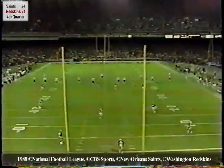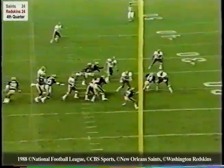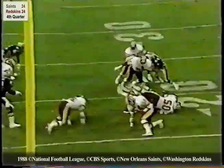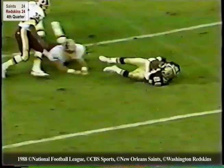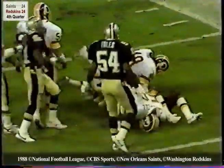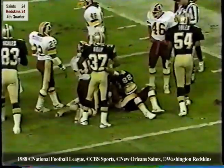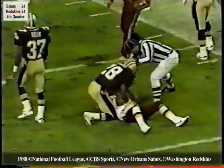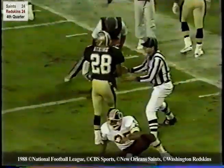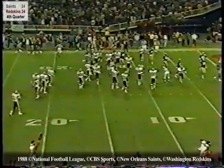We're tied at RFK Stadium. The Redskins kicking off to Mel Gray and the New Orleans Saints. Gray is hit down inside the 20. Fumble. And the scramble. And the Saints get it back. Atkins made the recovery, and the Saints were very, very fortunate. Gene Atkins has that ball, number 28 for the Saints. He's not going to give it up.